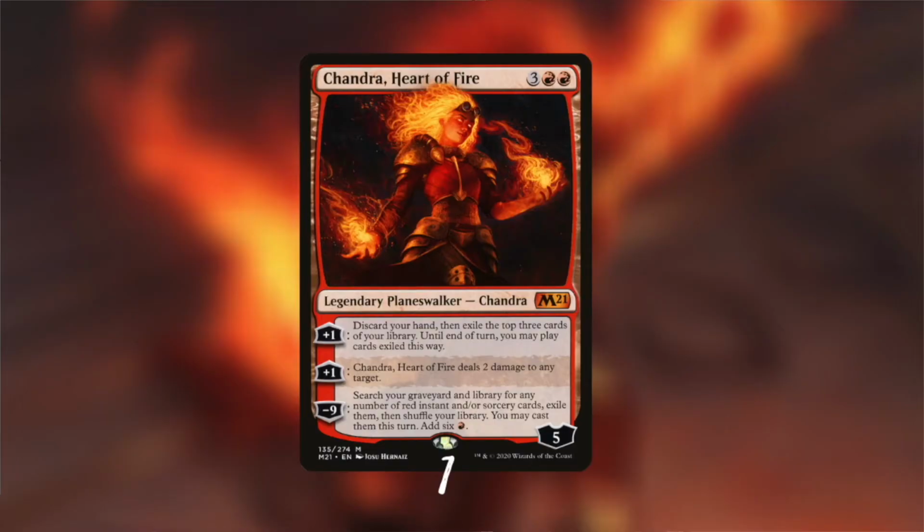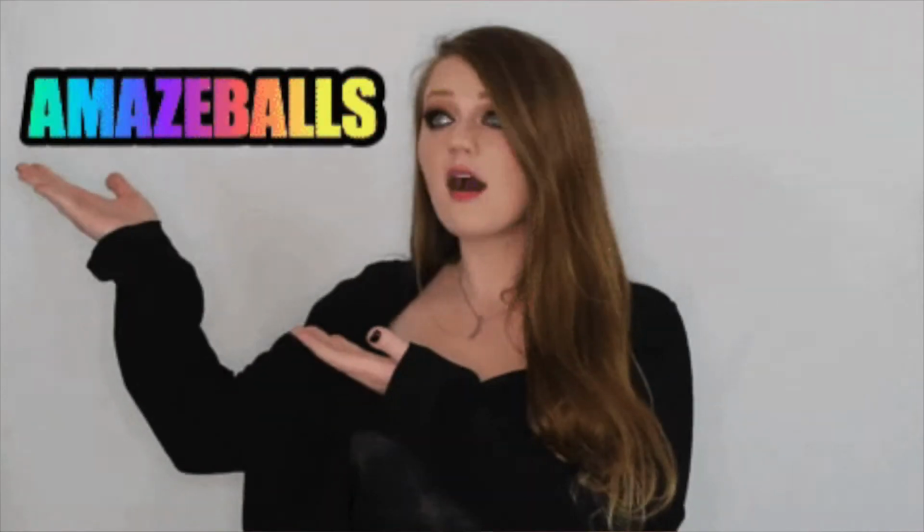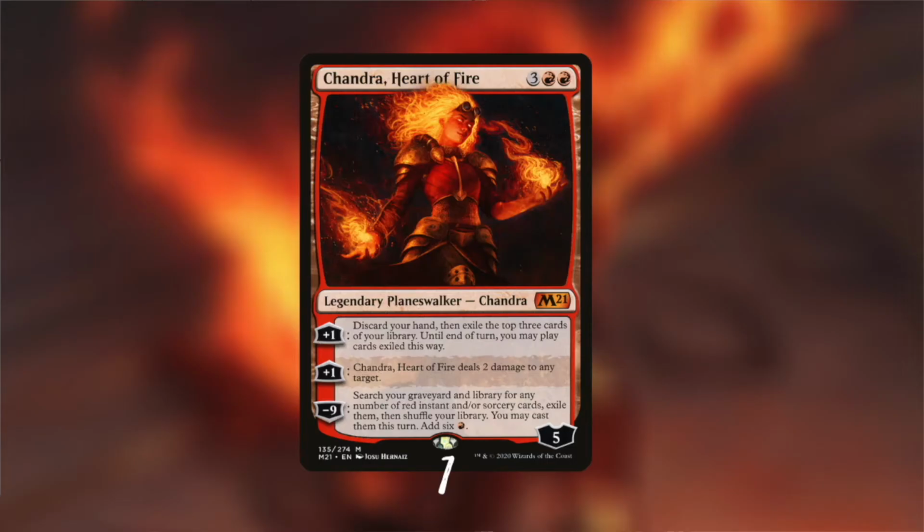So for 5 mana you get another Chandra with 5 loyalty and 2 plus-one abilities. The first one deals 2 damage to any target and the second one is crazy good. You discard your hand, exile the top 3 cards and you may play them until your end of turn. Her -9 ability may be a little bit better in a full burn deck, and I think personally when you have her at this amount of loyalty you probably already won the game.